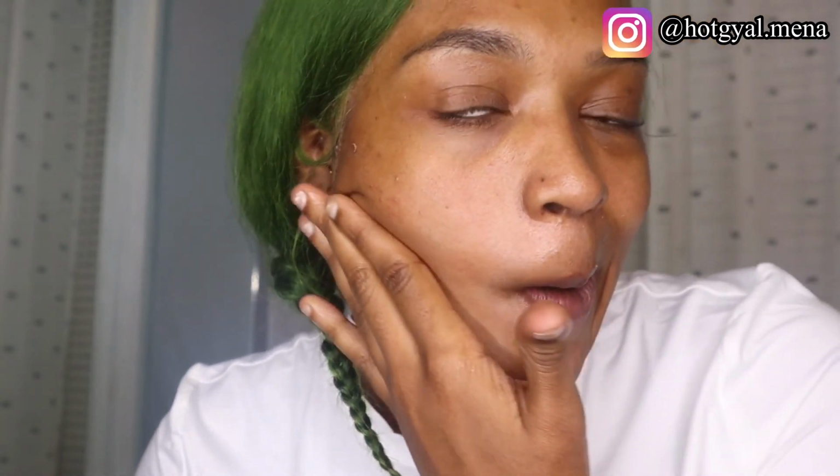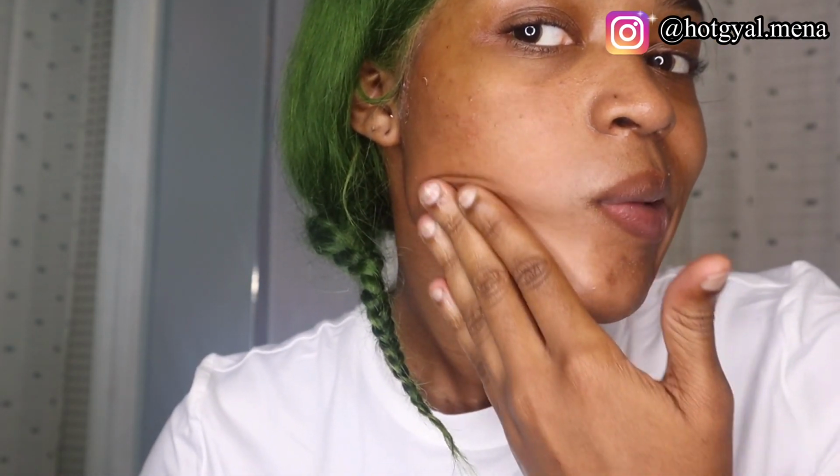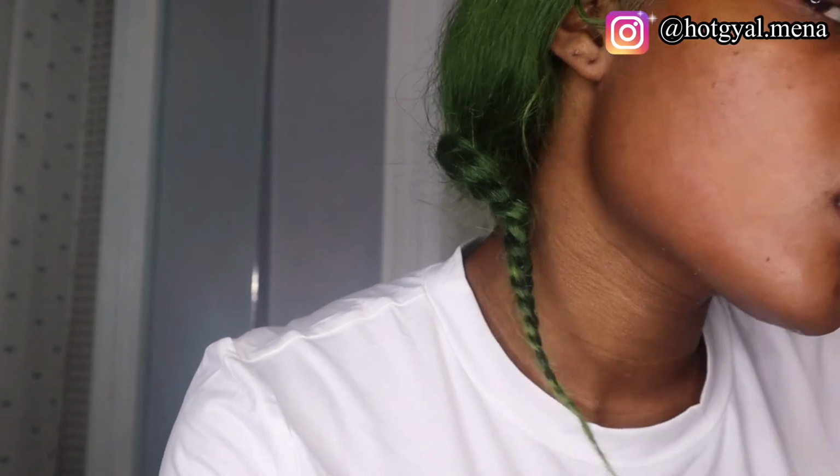Okay, hotties, here is the finished product. My skin is two-toned, so it's clear and semi-not clear. I'm still working on it. Now my skin just feels itchy, I'm scared to itch it. My skin gets irritated so quick. I did turn red. It's so itchy.